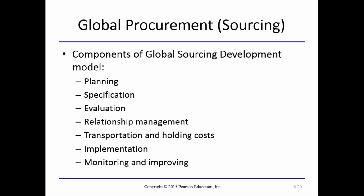So this is basically looking at how we develop the model. You're planning on where you're going to do the business, what your specifications are to manufacture something, and how you're going to evaluate the quality of it. And if you're doing business in a different environment, then your management has to be involved in the cultural differences and doing business in that particular region. And then there's going to be the question of how do I get that finished product from China or from Scotland or wherever, and what are my transportation and holding costs going to be? It's going to add to the cost of making that phone or what have you.